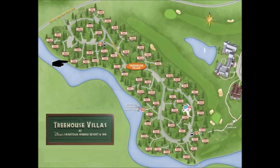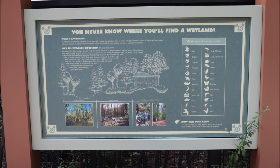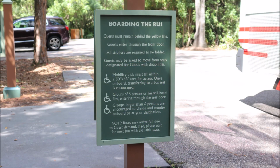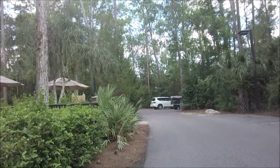Well, the pool's pretty far from where we were, and there are several ways to get there. You could walk and check in the wildlife in the swamps, the wetlands, or you could take the bus, but you still have to walk to the bus and walk from the bus. And there are only 2 stops, and we'll talk about that in a minute. But now we're actually headed from the bus stop around the corner to the pool.